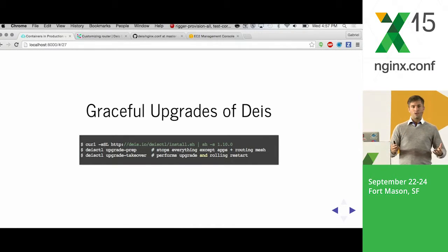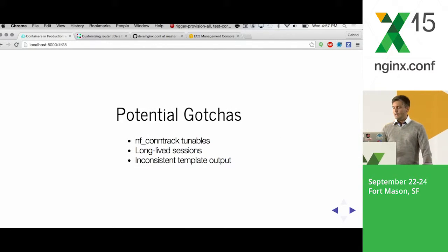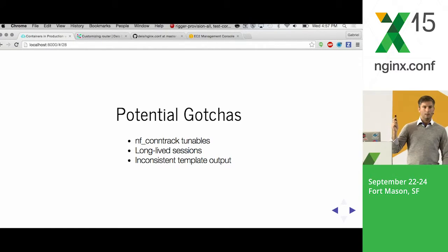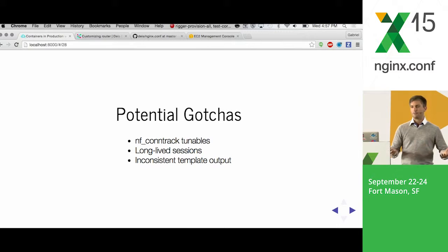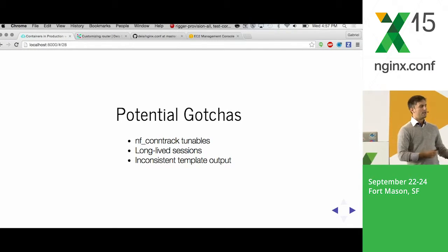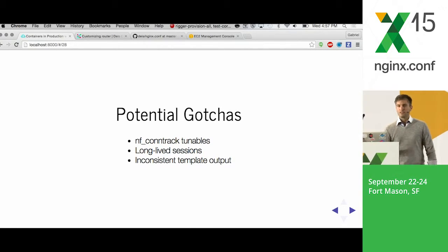Again, this is really important and something that we take very seriously, the operational hardening of how Deis actually works in the real world. Now, some potential gotchas. We've noticed nf_conntrack can be a problem at high scale. nf_conntrack is essentially the Linux kernel doing network connection tracking for things like iptables. There is a limit to how many active connections can be tracked, and oftentimes you're going to need to bump that tunable. We bump it by default in the CoreOS boxes that we ship, but you're going to want to watch out for that.